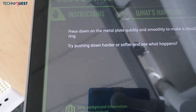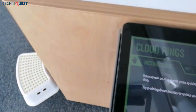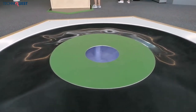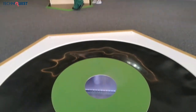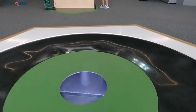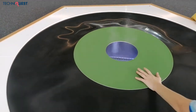Press down on the metal plate quickly and smoothly to make a cloth. See if we can give it a go. No, not quite. Try it. No, not quite.